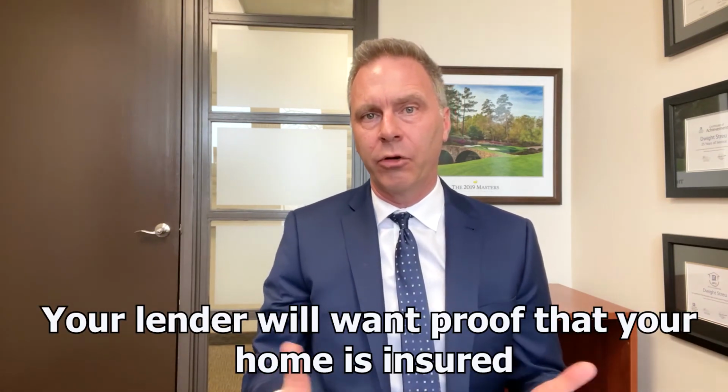Now, prior to this time, you will also need to arrange for insurance on your property. Your lender will want proof that your home is insured. Home insurance can vary greatly depending on the type and age of the home, as well as the size and the upgrades and so on, so it's best to get some quotes. That said, the cost is very reasonable relative to the amount of insurance you're getting.